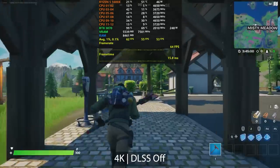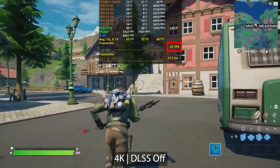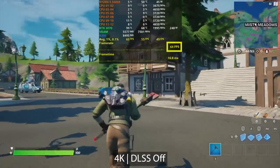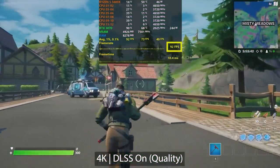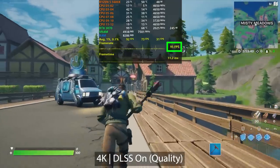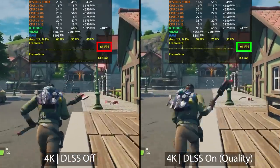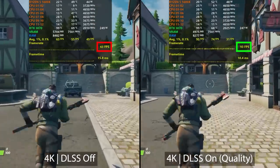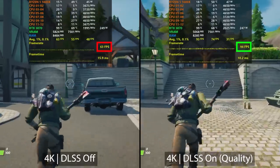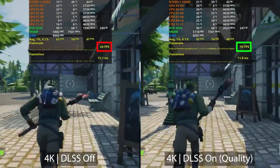Here's an example from my testing of the performance differences. In Fortnite, when I was running in 4K, without DLSS, we're not getting much higher than 60fps. But with it enabled to the quality mode, which is the best looking one, the frame rate jumps to 90fps, and that's a 50% increase, which is huge. Now, the results may not always be this dramatic. How much it increases depends on a multitude of things, like what title you're playing, what resolution, and what graphics settings you're playing at. But in general, I found that it's always worth turning on for better frame rates.